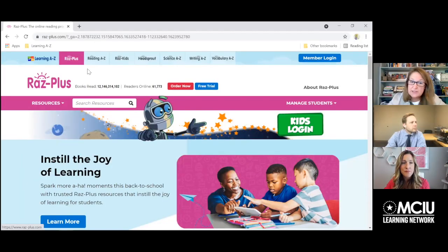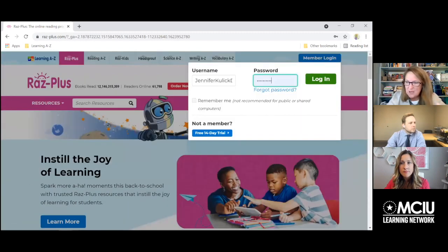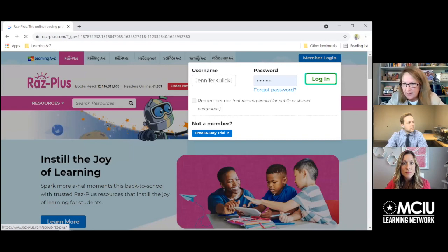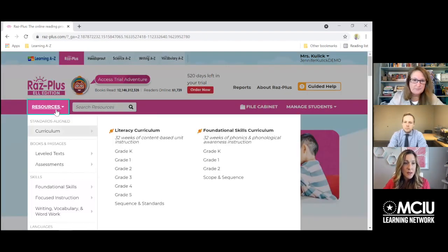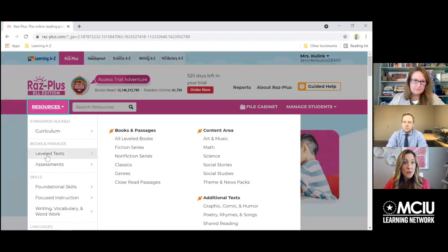Jen, now while we're best known for our books and our printable and projectable resources, can you talk a little bit more about the additional pieces that our program holds? We know that the leveled readers are what most teachers first come to us for because they need particular books to supplement their core curriculum. But can you talk a little bit more about the other features within the program? Yeah, absolutely. So as Linda mentioned, if you hover over the resource tab, you're going to notice that we have a leveled text drawer, and this is where you're going to get our 5,000 plus books that we offer.